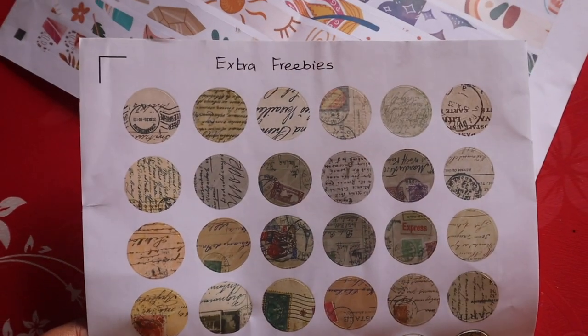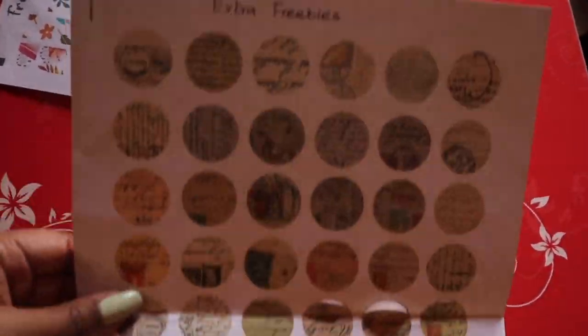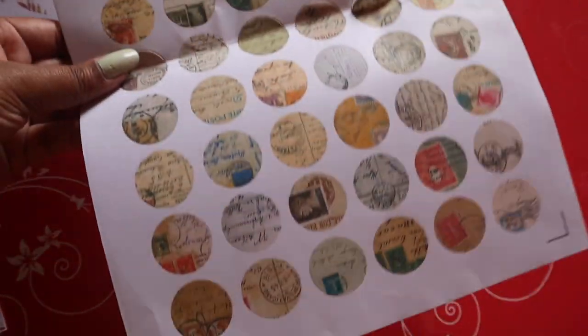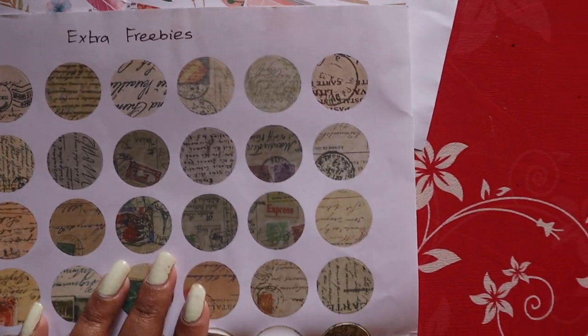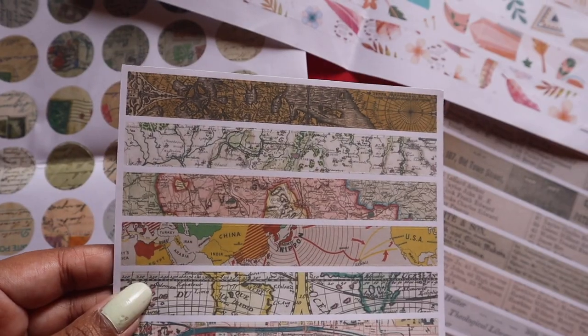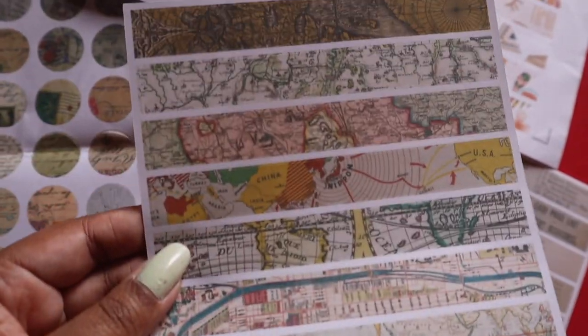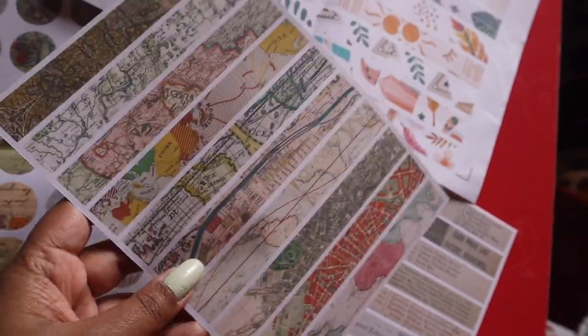And these are some dot stickers. This is a whole sheet of dot stickers. These are in the vintage theme, and oh my god, they're so beautiful, they're so lovely. You can use dot stickers to fill up spaces in your art journal spreads. Then we have some more sticker strips. These are so beautiful. These are like maps. As you can see, how lovely are these.